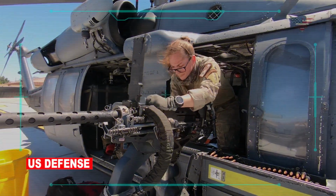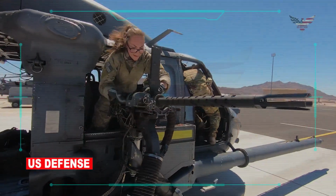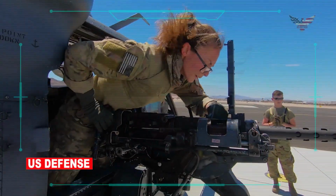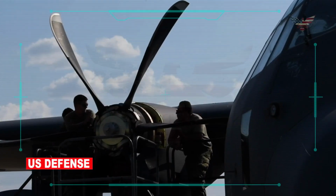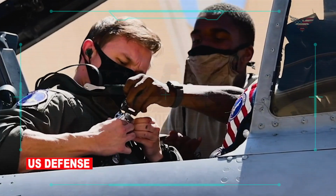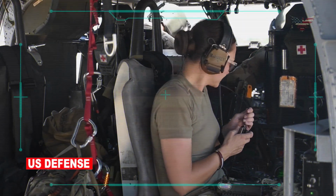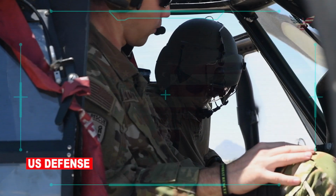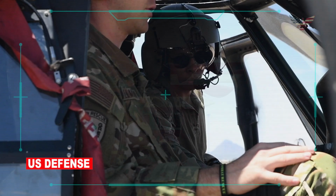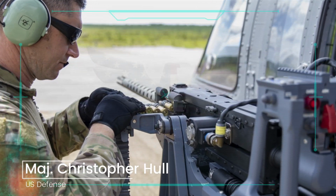Live fire testing began for the HH-60W Jolly Green II's three primary weapons: the GAU-2 Gatling gun, the GAU-18 machine gun, and the GAU-21, a newly designed .50 caliber machine gun. It was great to see all the team's planning and hard work finally pay off, to get us to execution and gather this initial live fire data, said Major Christopher Hull, 413th FLTS Chief Test Engineer.